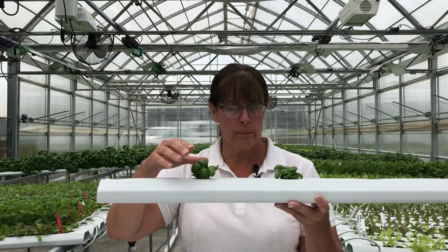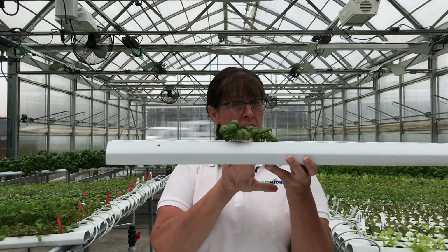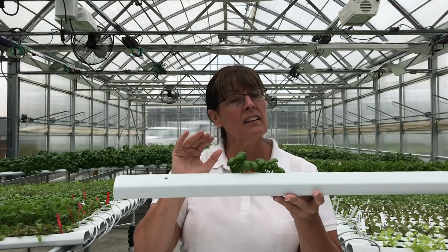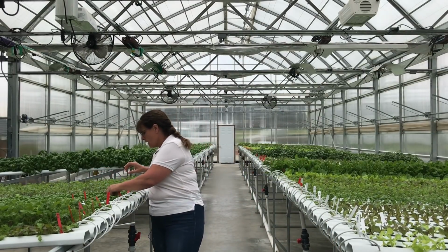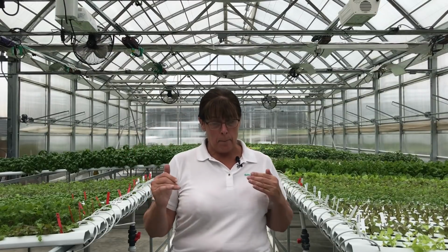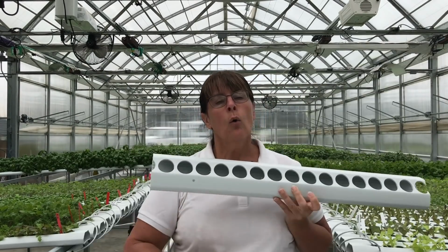There's a bunch of wasted space here. So instead, what we do is we put them in the nursery channel where they're very close together because they don't need that much space. But what this allows us to do is it allows us absolutely twice the productivity of any other system out there. So with this 3-step process, that is 2 weeks in the propagation, 2 weeks in the nursery, and then 2 weeks in the finishing, we can get twice the productivity out of the same exact footprint of space as anybody else out there.